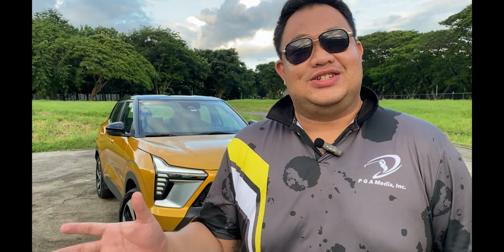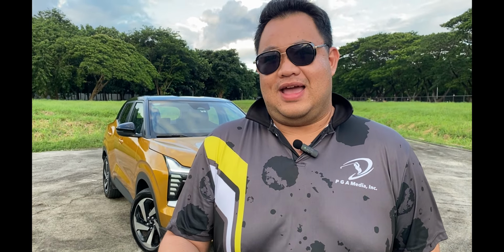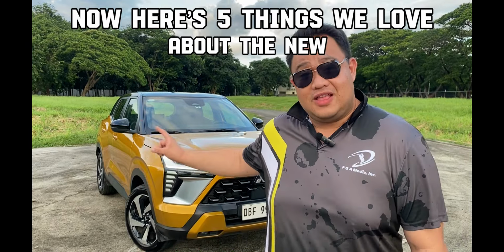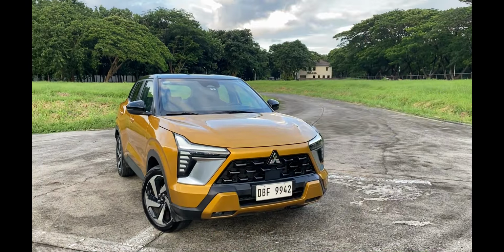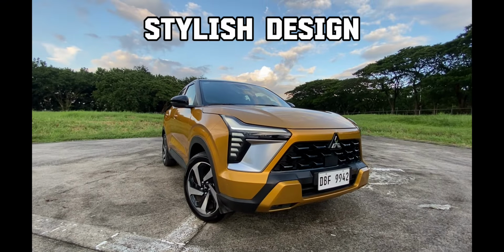Other than that, the Mitsubishi X-Force is a compact SUV designed for modern urban environments, and it blends practicality with a hint of sleek contemporary design. Now here's five things we love about the new X-Force. Okay, so number one is the stylish design.